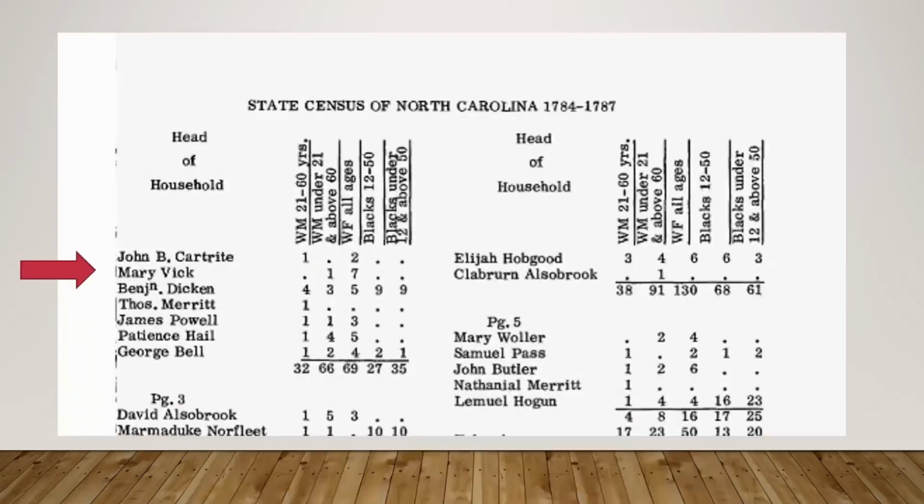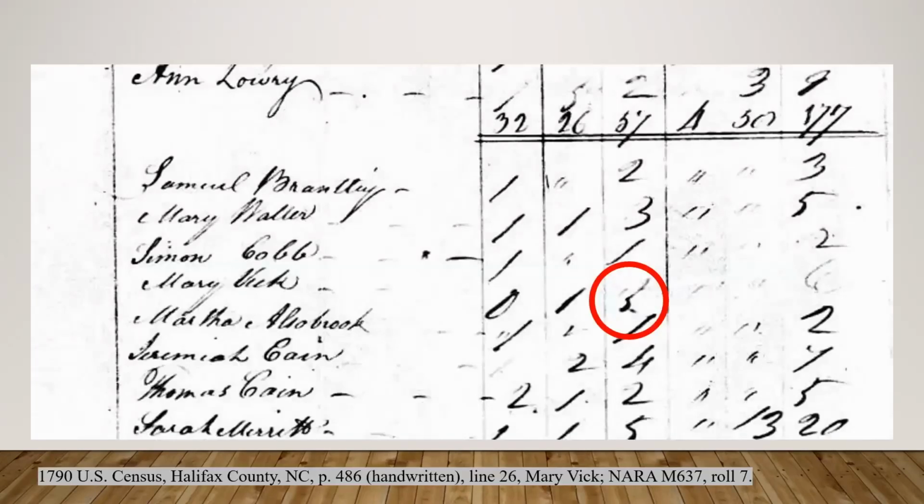We look at the state census that was taken in North Carolina in 1784, and Mary Vick, the widow, appears there, and you'll notice that there's a white male in her household, either under 21 or above 60, and there are 7 women in the household in 1784, which alerts us to the possibility that there are daughters. And similarly, we have this 1790 census here where we see Mary Vick. She has 1 male under 16 and 5 females in her household in 1790.